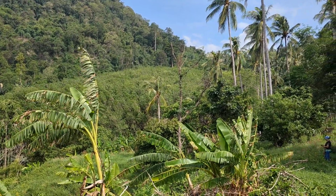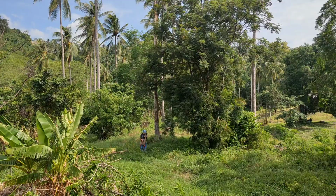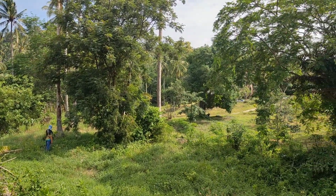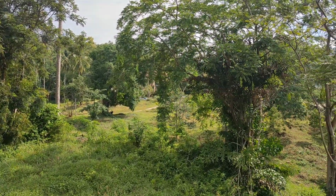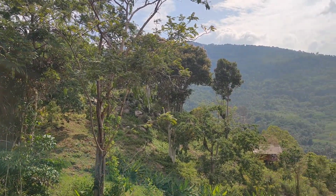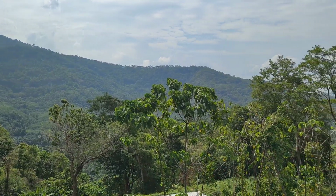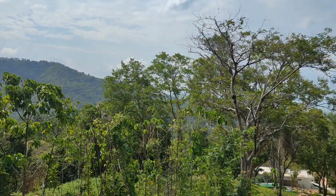Okay, so here we are up on the mountainside just to the south of Khanom. This is the second ideal spot just outside the Malibu region of Khanom. And as I pan across this scenery, you'll see the number of angles of view we've got here.